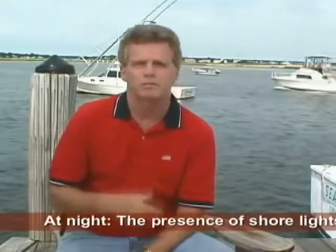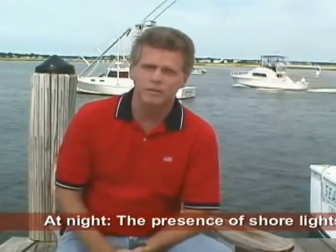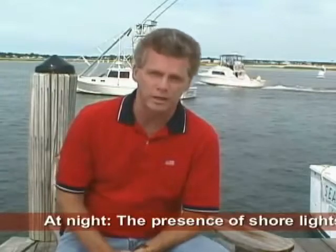At night, the presence of shore lights, or lack of, and backscatter from your own lights. If you're in an enclosed pilot house with the lights on, your visibility will be considerably reduced due to the glare coming from your windows. Turn the lights down or off and you can see out better. And if you're approaching a city at night, all those lights reflecting on the water will make channels and harbor entrances, buoy lights, all very difficult and sometimes impossible to see. Clearly a good reason to slow down.